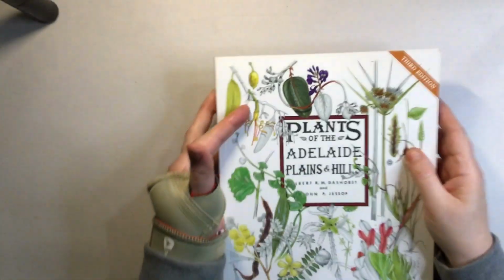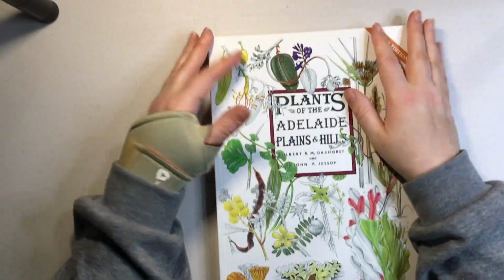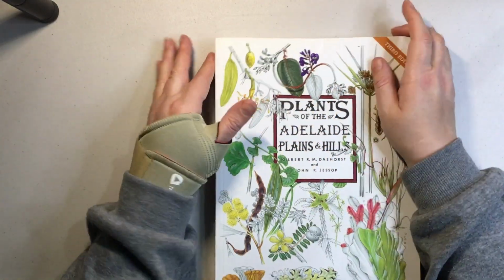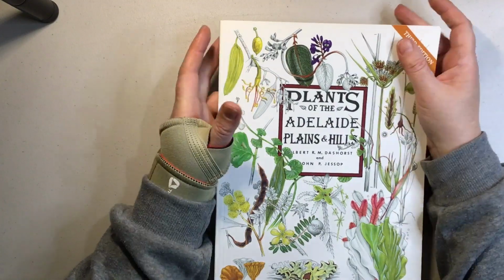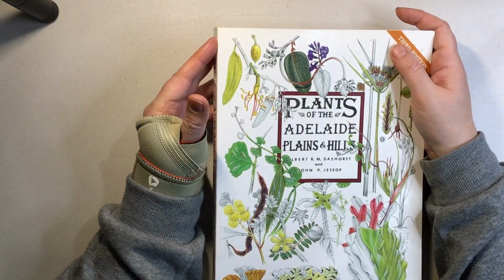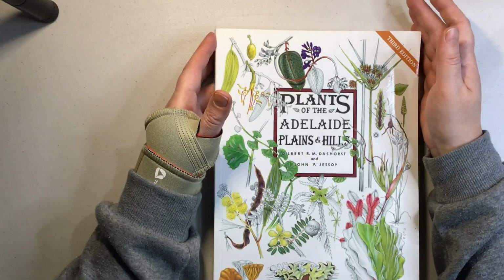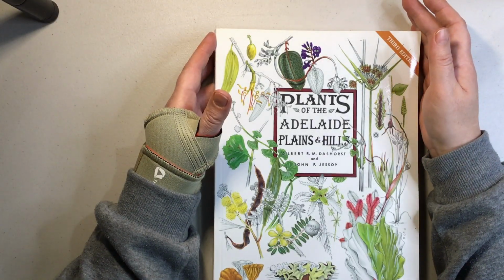Now you've seen a few of these in my book hauls. Plants of the Adelaide Plains and Hills. I was having a bit of a laugh with my colleague because it wasn't that long ago that I found 2 of them in one day. I was so happy. And I took them to the counter to pay for them. And there were 2 customers at the counter and they saw them and they were like, oh, they're so amazing. They're so beautiful.